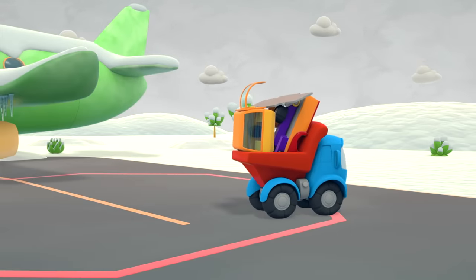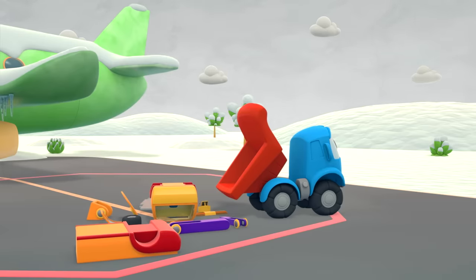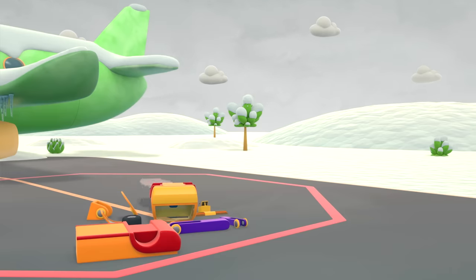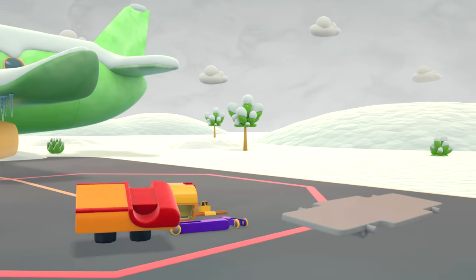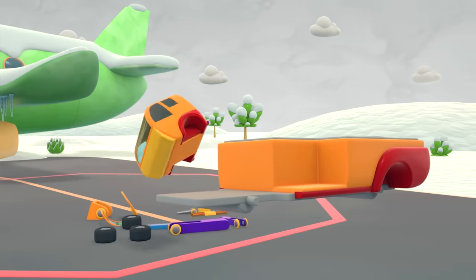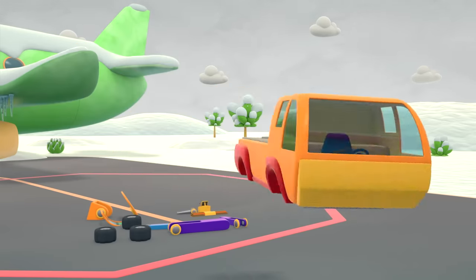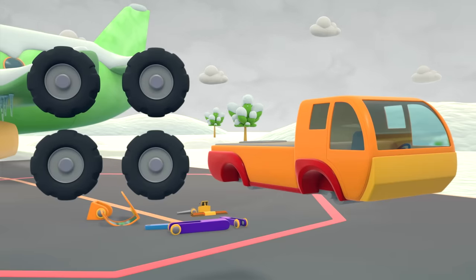These are the parts for a new vehicle. A de-icing machine. A de-icing machine? How interesting. The chassis. An orange platform. The cabin. The wheels.